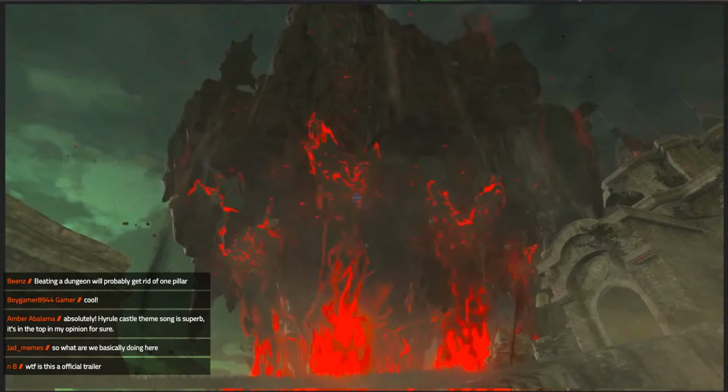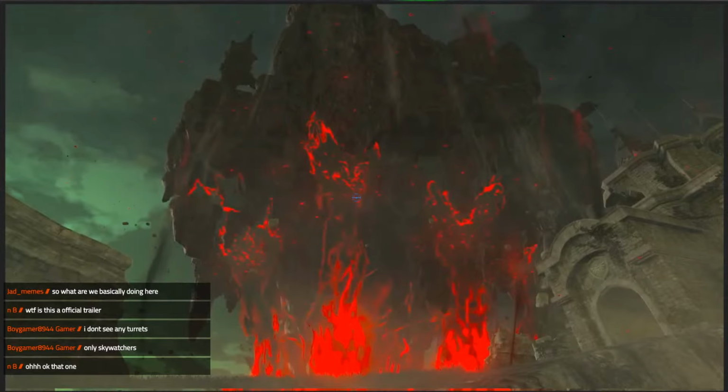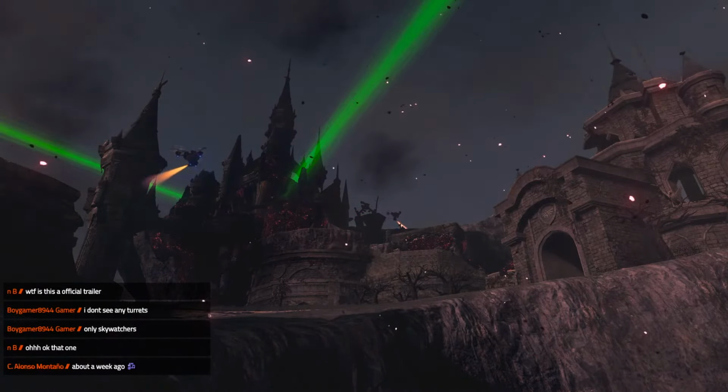Yeah, this is an official trailer. Breath of the Wild 2 came out, what, a week ago? We're just going back and forth between the shots. You can't really see the turret guardians from this location, but the sentry guardians for sure. Excuse me if I got those two mixed up, but normally there's one right around here, and then there's 2 or 3 up here. But yeah, you can't see them in this shot regardless.